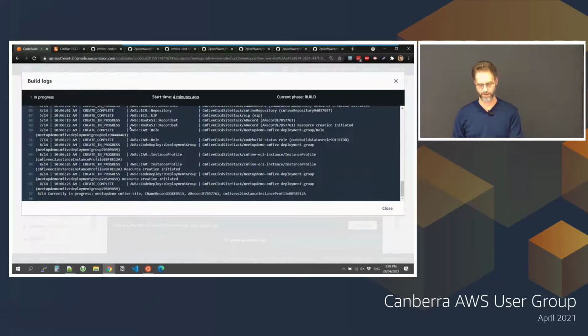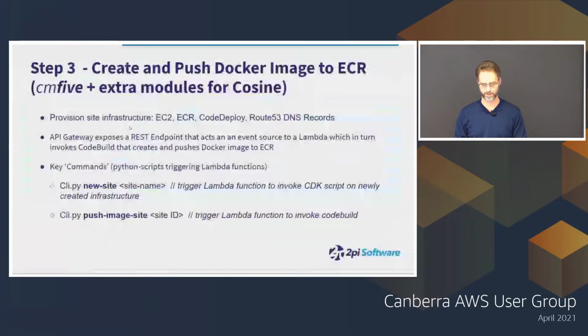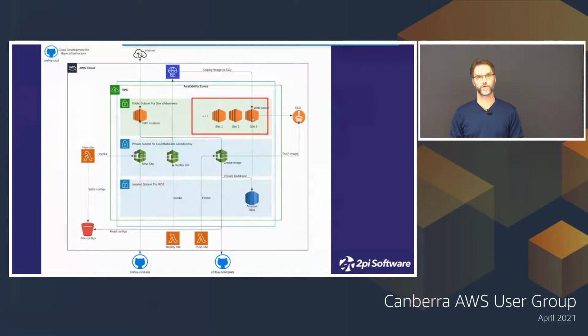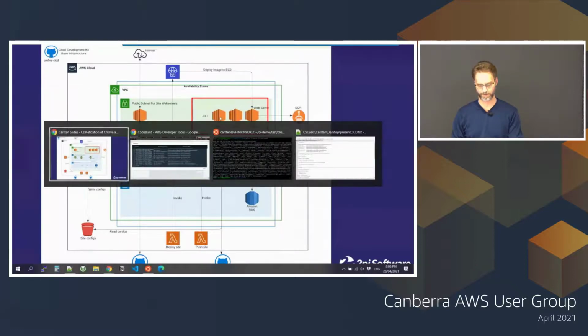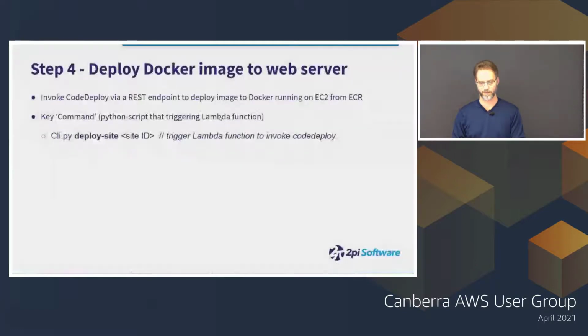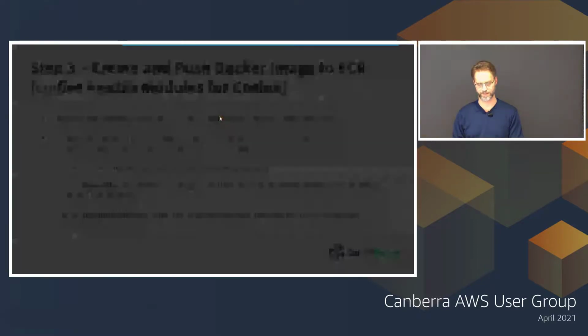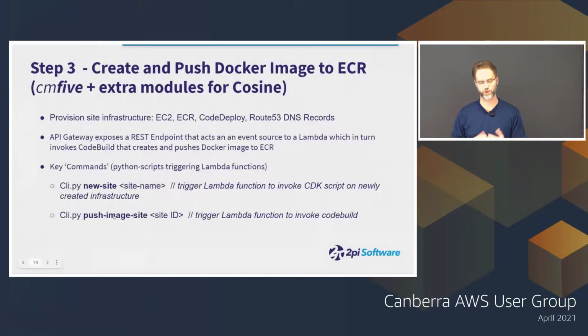So going back to my presentation. This step is now creating one of those web servers here. And if we run this more often, we obviously get the other web servers after that. So after we've done that, we really want to push an image. Probably I have to go back to that slide here where we say we have a new site and then we push the image to the site.